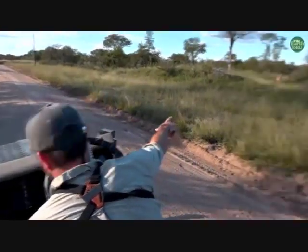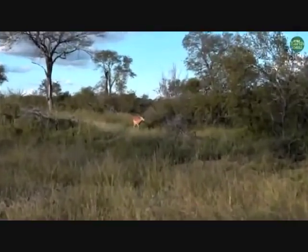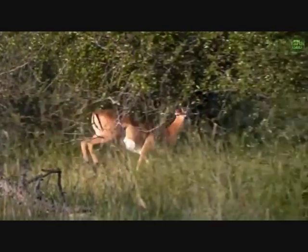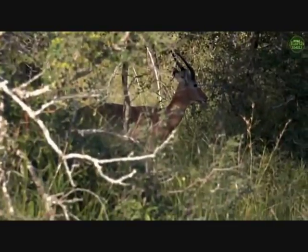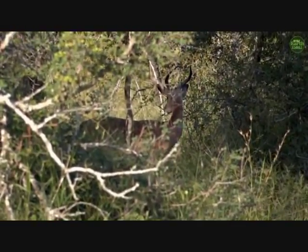We'll get another quick look at this, the adult impala here. There is the adult. He is in prime condition, not liking the sound of the vehicle. So we're going to drive off, and while we do that, let's go back over to Ralph, who is still walking in the bush.